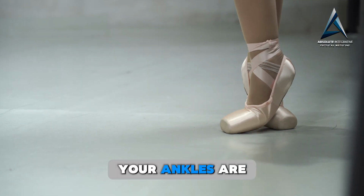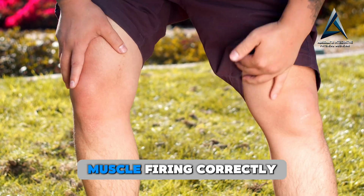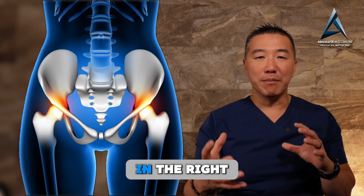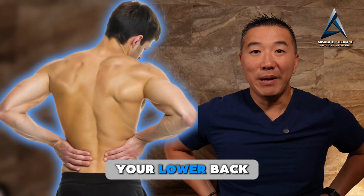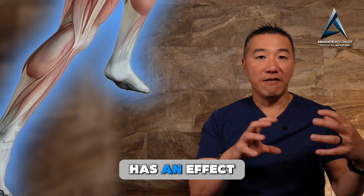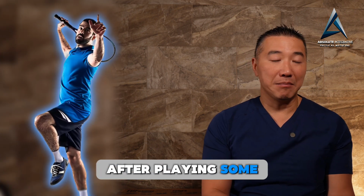So multiple sports can cause this problem, but to really find out the true cause, you need to see if your ankles are tracking the same way, if your knee is tracking the same way, is your quadriceps muscle firing correctly on both sides, is your pelvis positioned in the right motion and the right position as well, and of course your lower back, because all these steps from the lower back, pelvis, hips, knees, and ankles have an effect on how the patella is tracking. If someone is only looking at the patella and not looking at areas above and below, you're missing a huge picture.